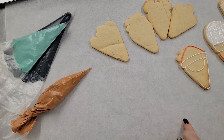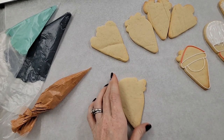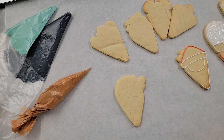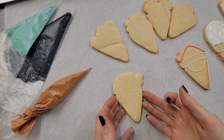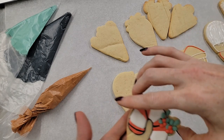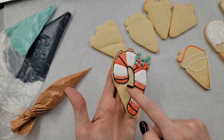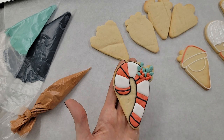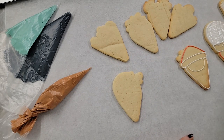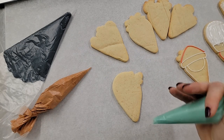And then we will do, let's do the candy cane next. For the candy cane, I was trying to decide if we should put it with a background. So this is what the candy cane is gonna look like. I don't really like this open space, you know what I mean? So what I was thinking was putting on a little green for the background.